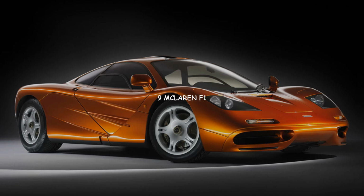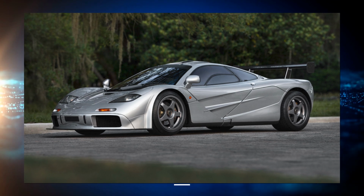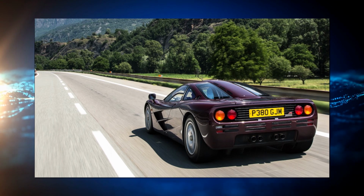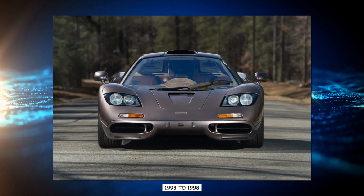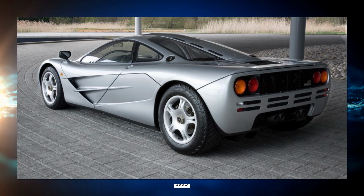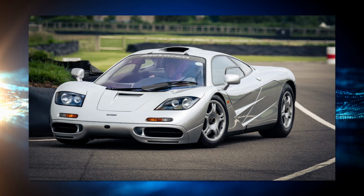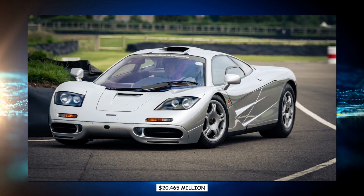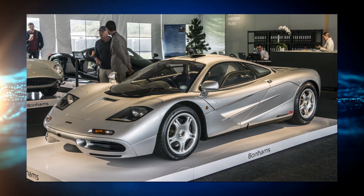Number 9. McLaren F1, 240.14 miles per hour. One of the fastest cars in the world, the McLaren F1 made its debut in 1993. Additionally, it's one of the most in demand. Any F1 which was manufactured from 1993 to 1998 will fetch top dollar today, as shown by this 1995 McLaren F1 road car. It received a record auction price of $20.465 million in August 2021 at the Pebble Beach auction held by Gooding & Company.